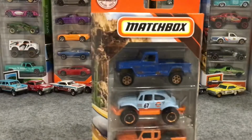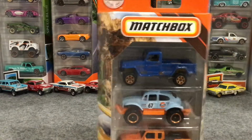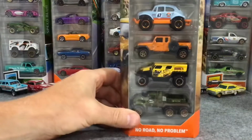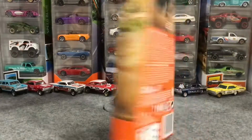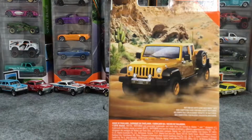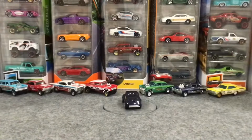I also picked up this, you know, collecting golf. You've got to collect golf if you're going to collect. So I grabbed this 5-pack Matchbox. This is actually a new one, No Road, No Problem. This is obviously the international box, not the US box, so I got that.